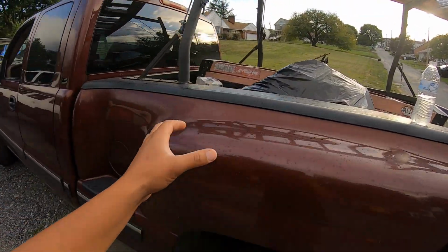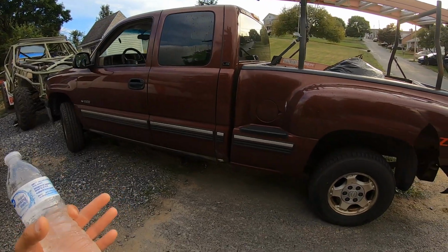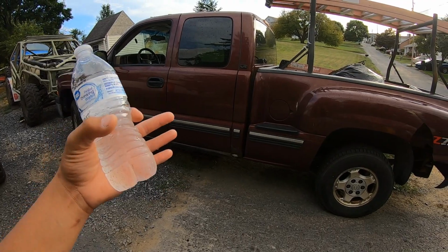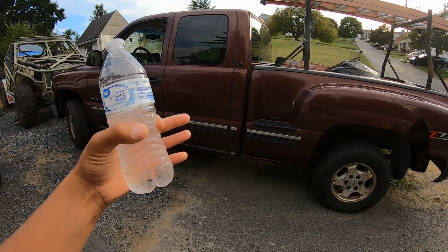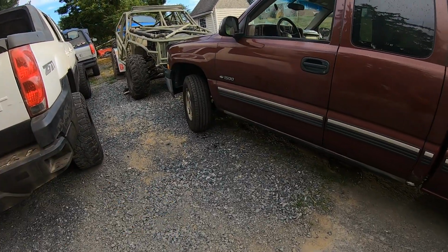This truck here was a buddy of mine's work truck. It's got like 270,000 miles on it. He ended up buying a new truck, and I got a killer deal on it. I was going to LS swap my Tahoe that you'll see later on, and I was going to use the drivetrain and everything out of this. It was going to be extra parts, kind of a cool little build, but I decided against that. So now I don't know what we're going to do with it.